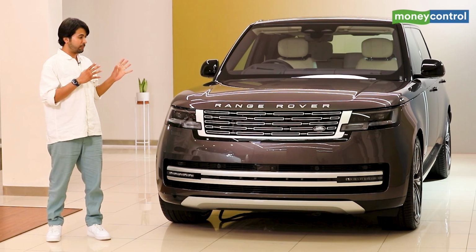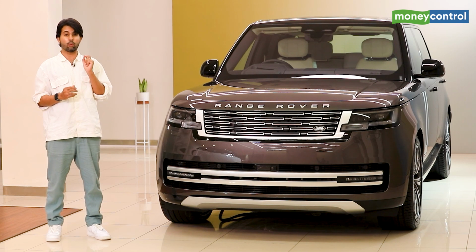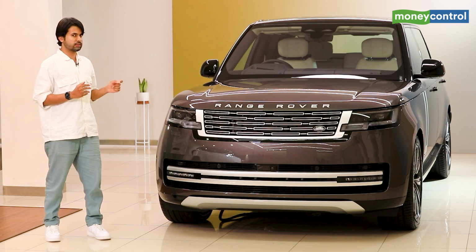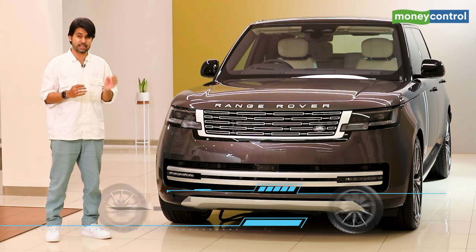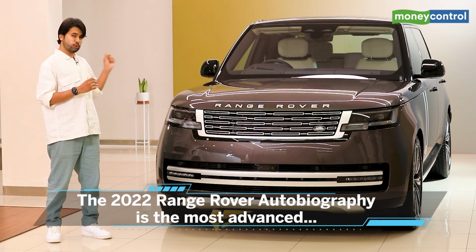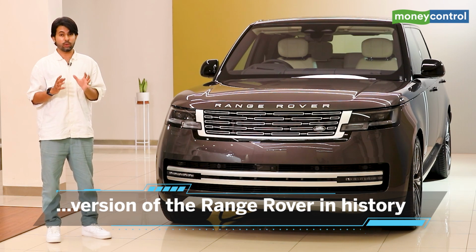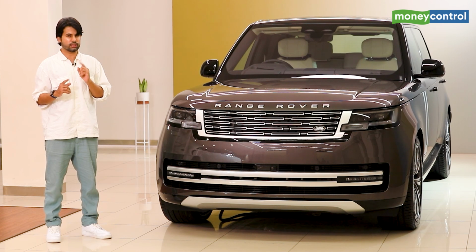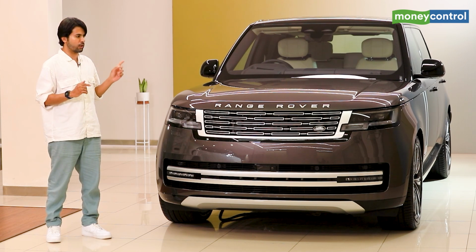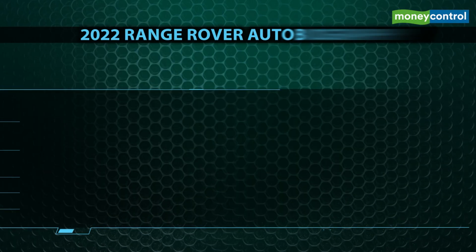Now, a Range Rover being launched is something of a seismic event in the automotive industry because it only happens once in 10 years. And this is, without a doubt, the most technologically advanced Range Rover you have ever seen. I'm going to take you through all the details, but I should warn you, any other car that you have ever driven or even looked at will now seem woefully inadequate. So with that said, let's take a look at what this Range Rover, the all-new Autobiography version, has to offer.